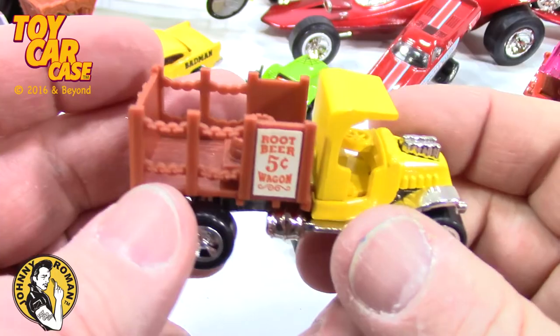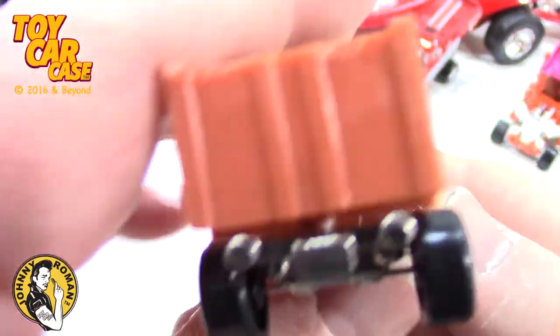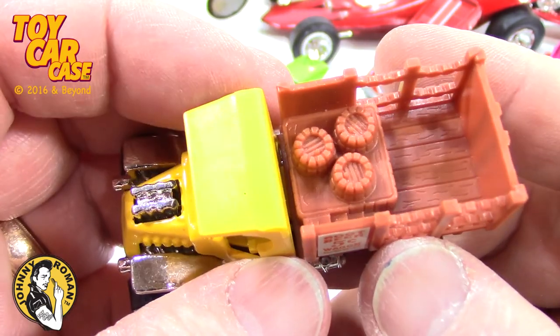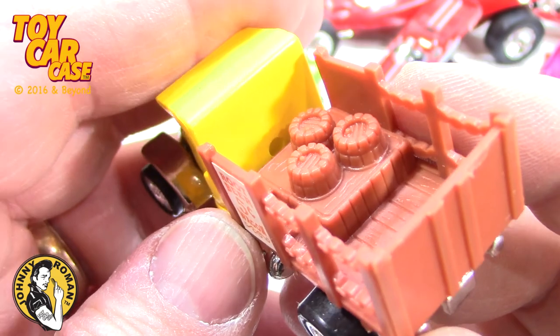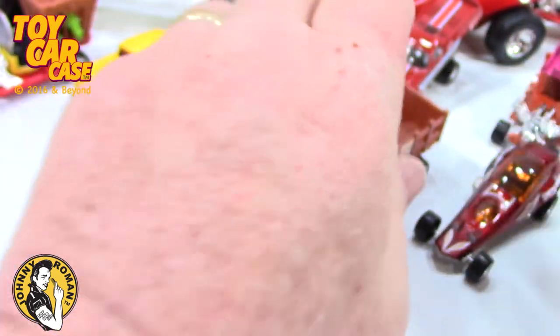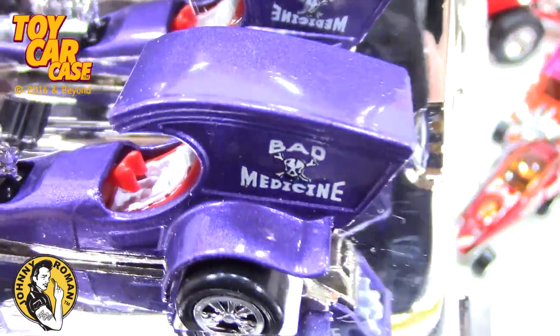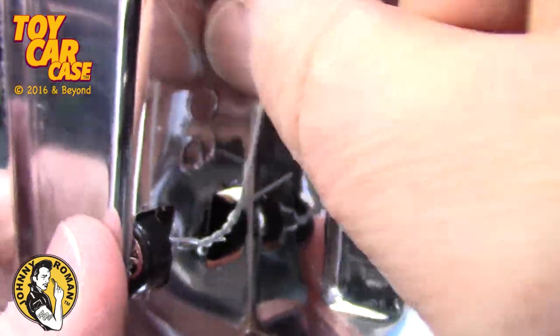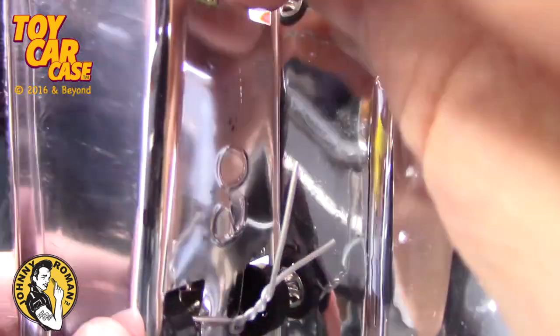All these just legendary guys. Look at this beer wagon. Oh, I got one of these built with, oh, now this one's got slightly different to hold those beer kegs in. Remember the model? They fell loose all around. Look at this. Bad Medicine. One of my favorites. Probably because it had a skeleton. Back in the day, everything had a skeleton. Kids thought that was cool. Skeletons.